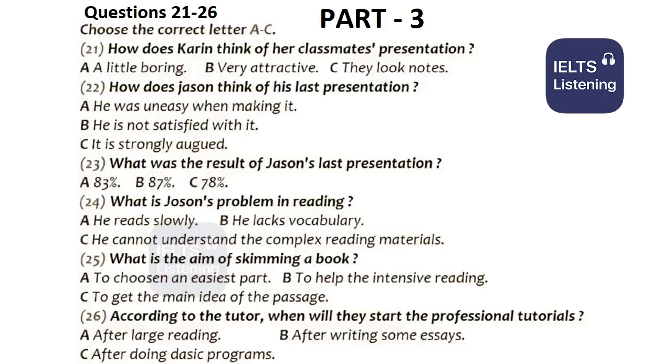As for me, I have no sense of uneasiness because I made one last semester. But I feel no sense of satisfaction about it. It lacked strong arguments, I think. How much did you get for the last presentation, Jason? 83% actually, but my goal for the next one is over 87%. It's pretty good. What is your topic for this one?